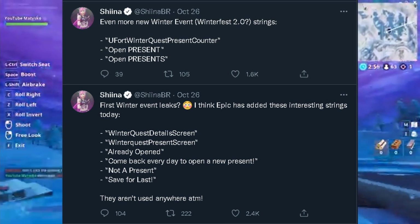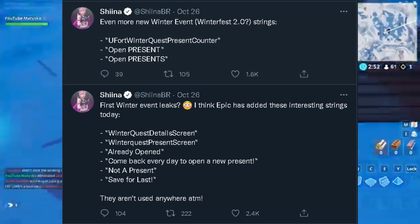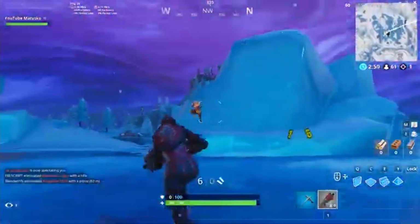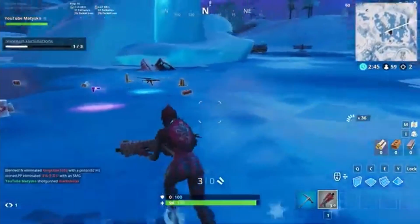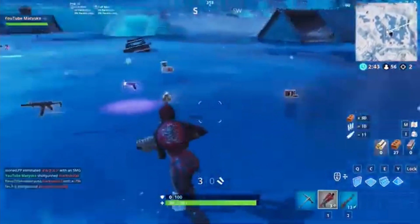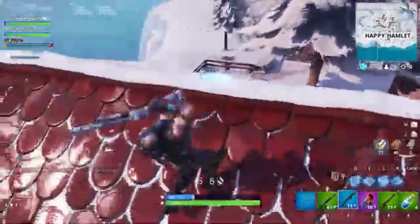I think Epic has added these interesting strings today. Winter Quest details screen. Winter Quest present screen. Already open. Come back every day to open a new present. Not a present. Save for last. They aren't used anywhere at the moment. So some pretty cool interesting stuff right there.